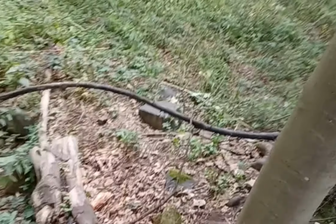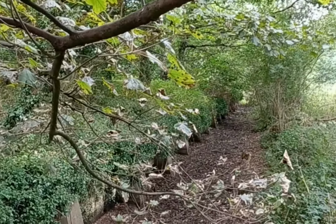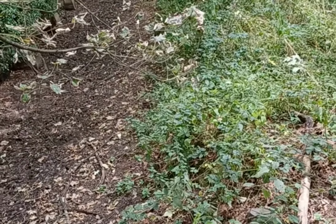So I'm just going to get to a better angle here. Be careful with these rocks because some of them look loose. You see that wall here seems to go all the way up to the top there. Looks like it's either flooding or drainage or something. It's definitely dried up now anyway.